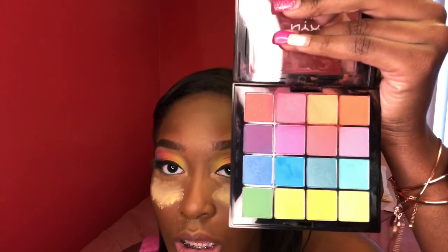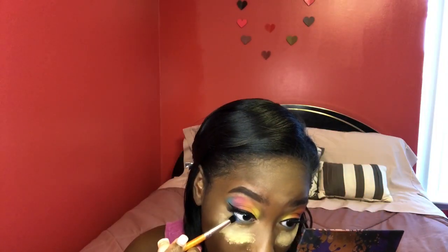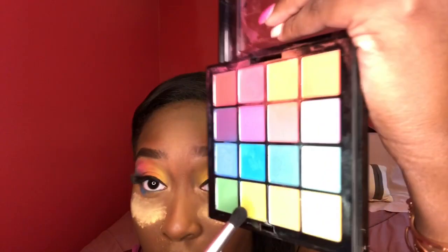First, for my lower lash line, I'm gonna be taking this dark blue shade right here from that same NYX palette with this Vanity Planet pencil brush. Now I'm going to be going in with this lime green shade right here. And don't apply this lime green shade on the rest of the lower lash line. Just leave a little bit of space because I'm going to be adding one more color towards the inner part of my lower lash line.